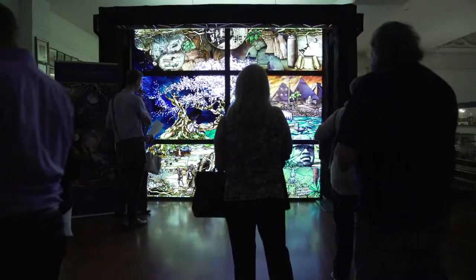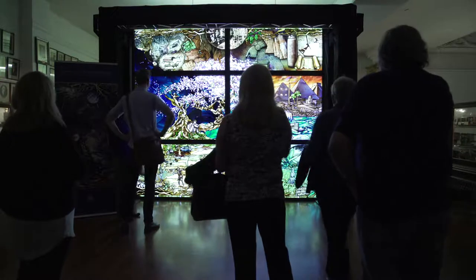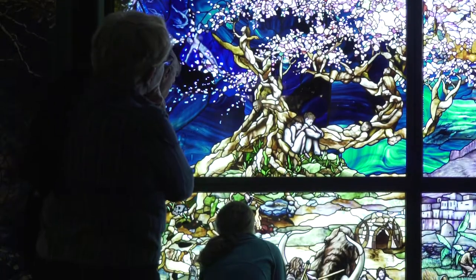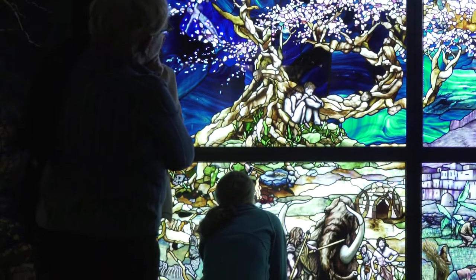Visitors have just been astonished. They literally stop in their tracks, and then immediately they're drawn in to the details. All of us, as Tom Holdman says, speak different languages, but there really is a universal language in art.